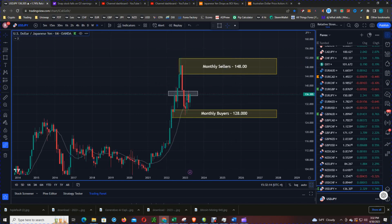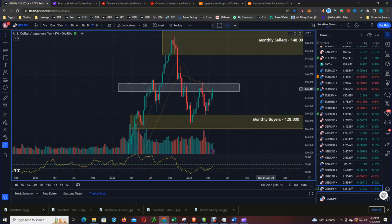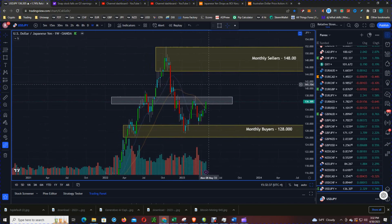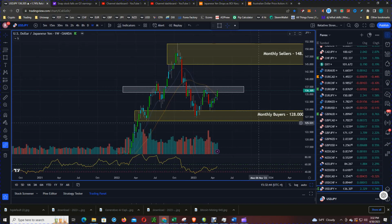All right, let's go down to the weekly chart. And as the article mentioned, price has been directionless, or you can say price has been range bound. Right, there's no clear trend up or down. All right, let's go to the daily chart.